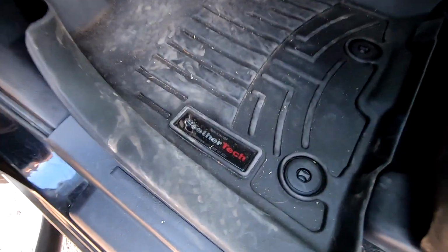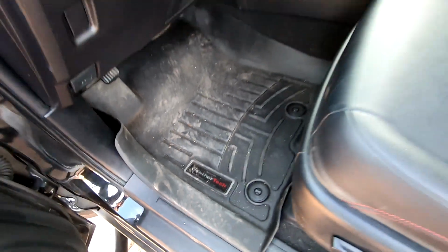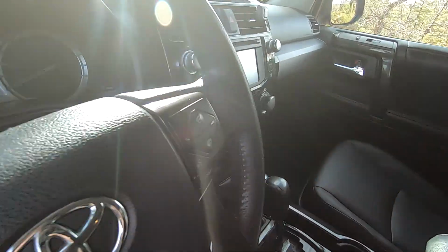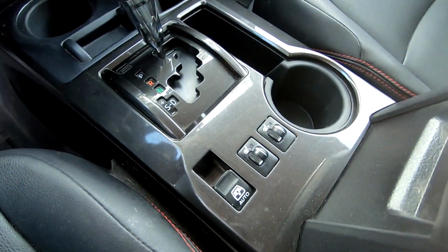She also put some WeatherTech floor mats in here, front and back. Go ahead and crawl on in. Power seats everywhere. Of course, it's a premium, so you've got the heated seats.